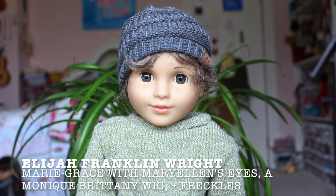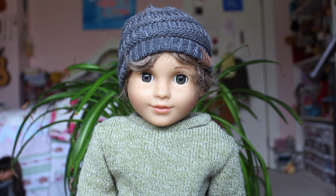Now we have my other Marie Grace mold custom. This is the only doll that I've ever bought two of. I bought two Marie Graces to make my Elijah here. Elijah is a Marie Grace mold custom with hazel eyes. They're Mary Ellen's hazel eyes. I'm thinking about getting him some lighter hazel eyes, but we'll see how it goes.